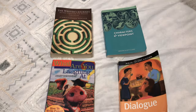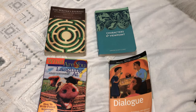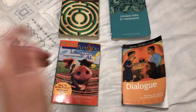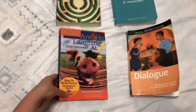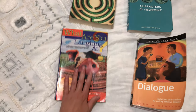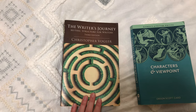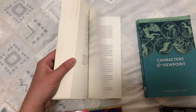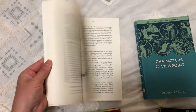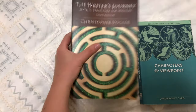And there we go. So these are the four books that I'm considering reviewing next that I already have. There are some on my radar to buy. So What Are You Laughing At is about writing humor. So that is an option. And then we have The Writer's Journey by Christopher Vogler, which is a very famous book, and a lot of other craft books base their structure on this. It's good. It's dense.